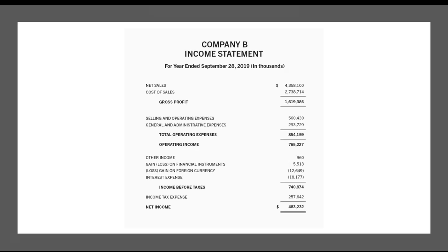Let us now look at a hypothetical income statement. In recap, an income statement typically includes the following information. 1. Revenue. How much money a business took in during a reporting period. 2. Cost of goods sold, or COGS. The total costs associated with component parts of whatever product or service a company makes and sells.